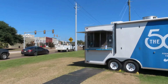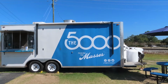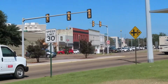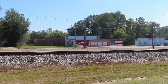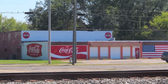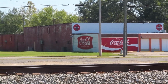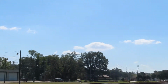It's the super cute spot where the 5000 is parked. You can see that awesome downtown area as well, and super cool to see right across the railroad tracks. There's some Americana with the classic Coke paintings. It really is a pretty day, you can see.